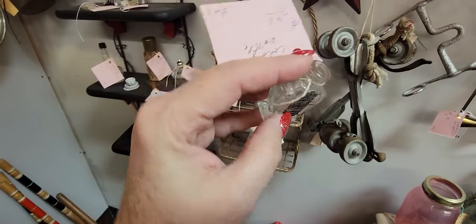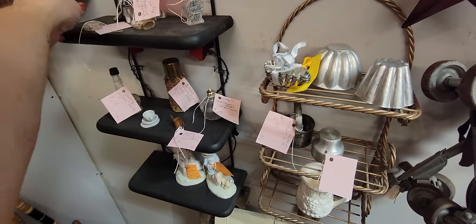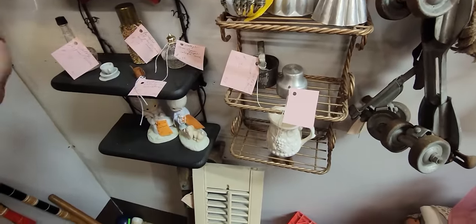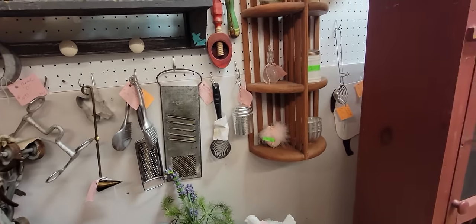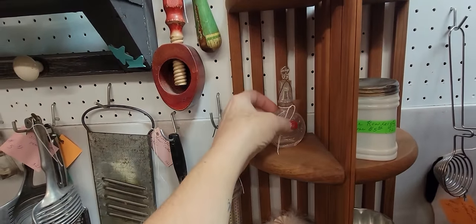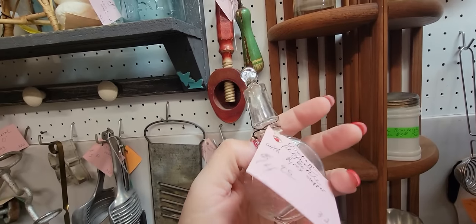Gorgeous. $3.95, it's a little perfume bottle. Some of these little bottles can be made by Lalique, so you have to kind of look. Lots of littles in this booth. I like that. This has the stopper in it. That's neat. I don't know that that's the original stopper.